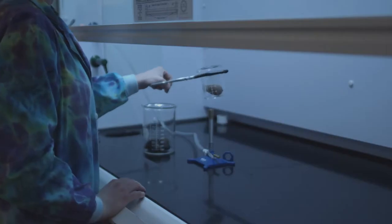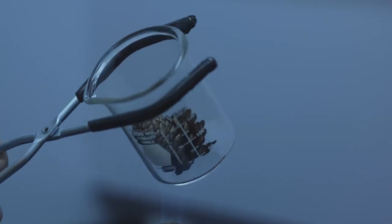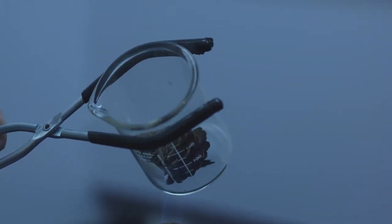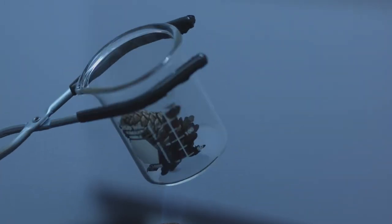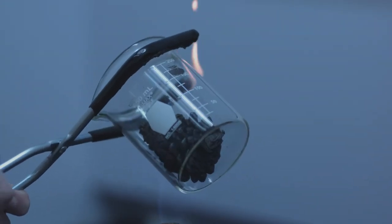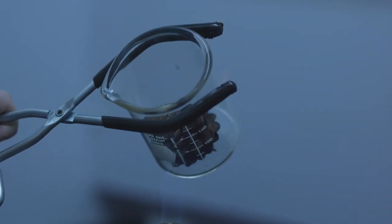We're placing the pine cone over the flame to create the same temperatures as a forest fire. Let's see what happens. As you can see, the cone has completely opened up, and we even got some seeds to come out.